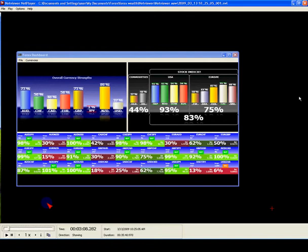The 137 level. I'm getting in now. Okay, I'm buying now. Right, so I'm in at 137. Well, call it 18. 137.18.